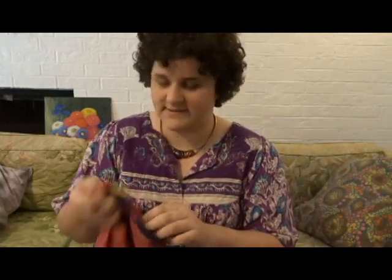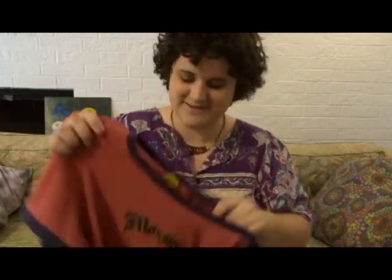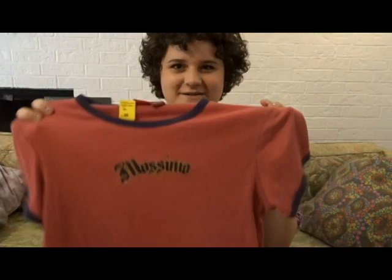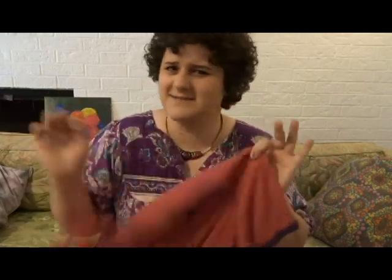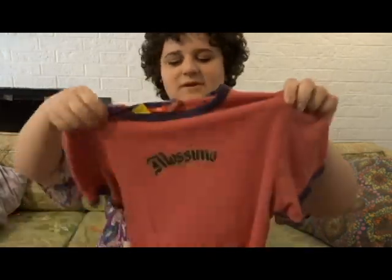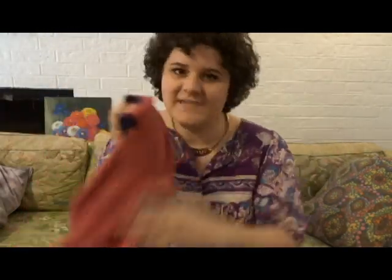This next one I couldn't help myself. This was 99 cents originally, so 50 cents on sale, and it is a Massimo ringer style t-shirt. I'm guessing from early 2000s, sometime around there. But I just thought it was kind of fun, and you know, repping Target.